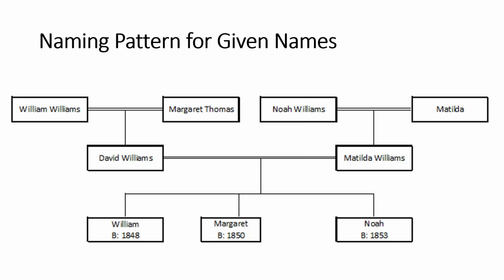In this case, I've documented that David Williams was the son of William Williams, and David's first child was named William. The second son was named Noah, so they fit the pattern. But Margaret does not fit the pattern. Margaret, born in 1850. But by knowing more about the family, we can see why they may not have followed the pattern. David's mother, Margaret Thomas, was living with him and his young family at the time of the 1851 census, and she was about 76 years old. So I imagine in 1850, when Margaret was born, that they named their first daughter after grandma, who was living with the family. Now, that's just a guess. I don't have any evidence for that, other than the fact that Margaret Thomas was living with the family in 1851. She died in 1852.